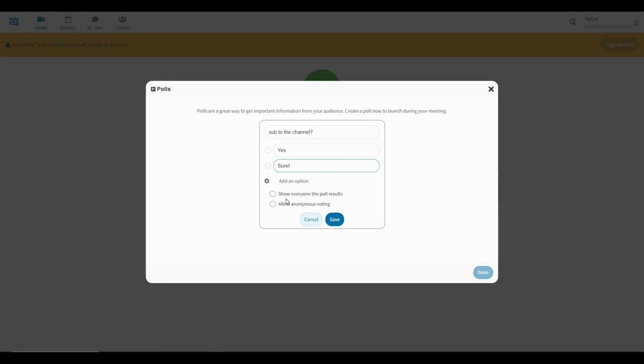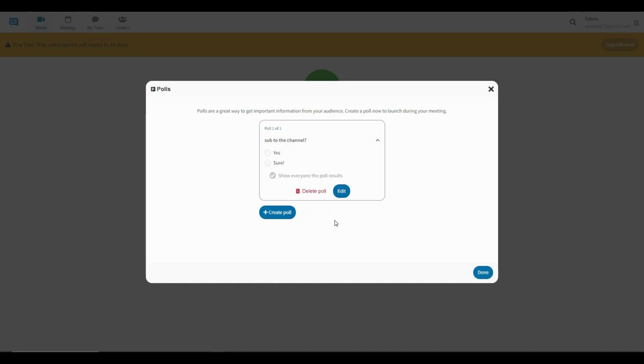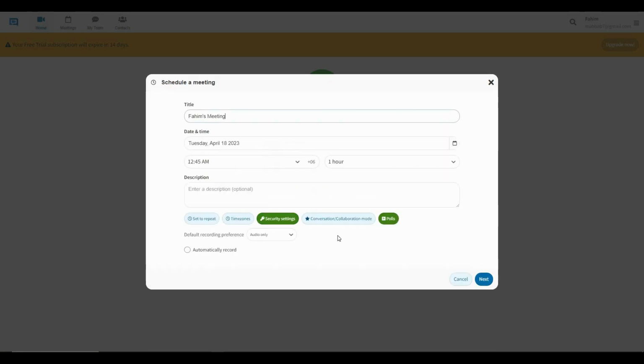and then you can select the poll result availability, so you can show it to everyone. You can also make it anonymous so no one can see it. So let's choose the first one and then click on save, and as you can see the poll has been created. So let's click on done, and then you can choose the recording preference. So if you want to record only audio, you have to choose this option, and if you want this meeting to be automatically recorded, you can tick this option.